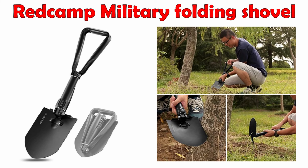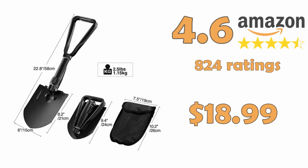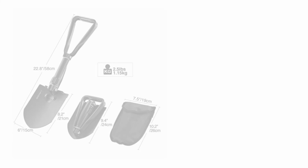Redcamp Military Folding Shovel. This carbon steel tool is great for your trips. Folds into a very small size and can be used for digging, sawing, cutting, and shoveling. The head can be used straight or at a 90-degree angle.